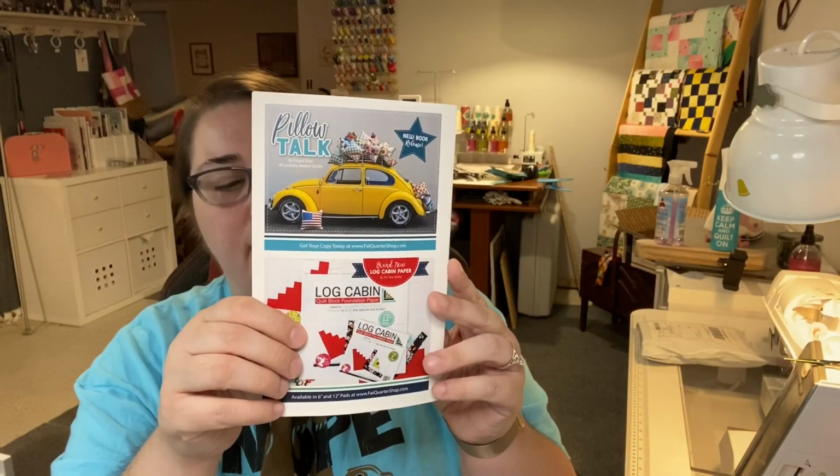There is an advertisement on the back for the brand new log cabin paper, which you can see on Fat Quarter Shop's YouTube channel. It's paper piecing log cabins, and then there is also a book called Pillow Talk by Edita Sitar of Laundry Basket Quilts, and this is what the back of the pamphlet looks like.